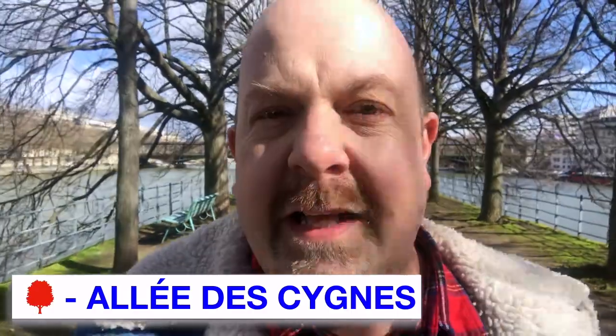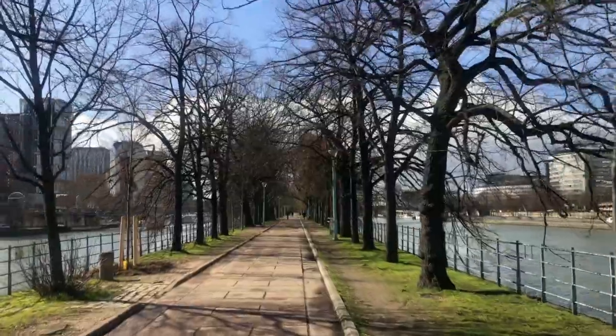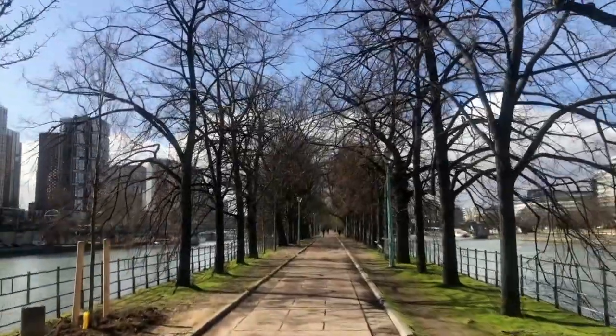So we're walking along the Allée des Singes so that I can show you something a little bit special at the end of it. So come on, as they say, walk this way.